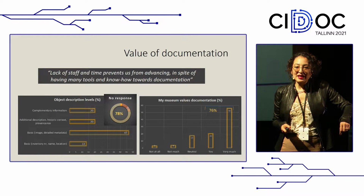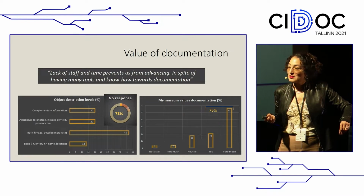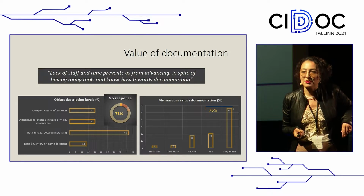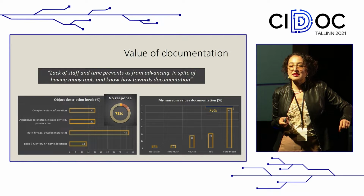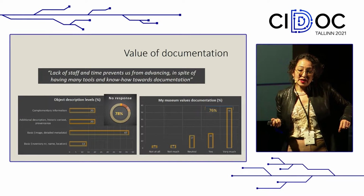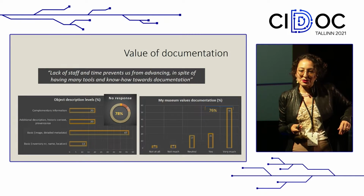And then we get into our 3 best questions when we talk about values. We ask respondents, to what extent does your museum value documentation? 76% of respondents said, yes, we value documentation, even very much so, more than half. But then we asked them this question about the levels of documentation, and only 78 responded. Why? Because here we asked them to really break down the levels of documentation. Is it just basic? Is it basic advanced? Is it contextual? Or is it really going all the way?